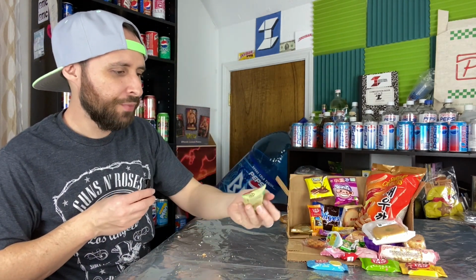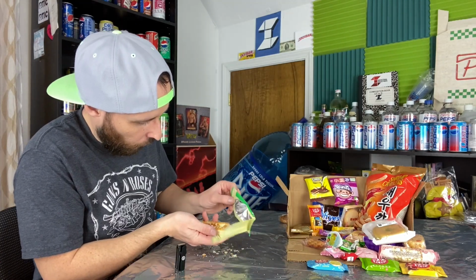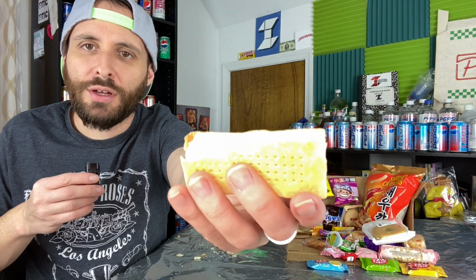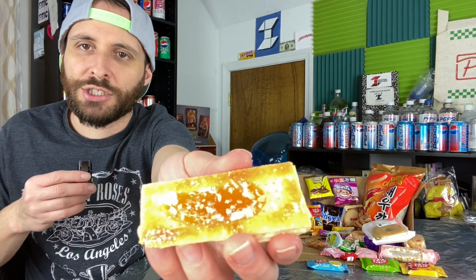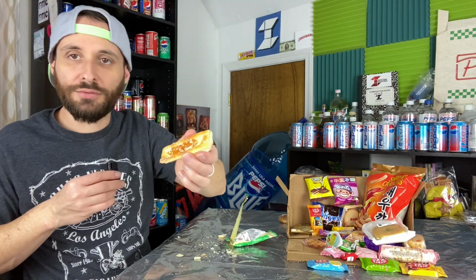All right, next up we've got, what is this? French pie, and it looks like apple flavored French pie. It has a very, very brittle bottom biscuit part, and at the very top there's a smear of some apple flavoring, I guess. But anyways, here we go.